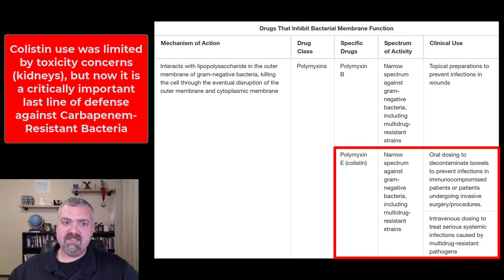But let's go ahead and move on and talk about colistin or polymyxin E. There has to be a little bit of a history lesson here as well. The polymyxin antibiotics have been around for a long time. At one point, colistin was being used, but they realized that it was especially nephrotoxic. It was damaging to the kidneys. So they quit using colistin, except for some limited uses. It's absorbed poorly, and it causes kidney damage.